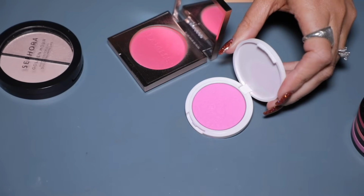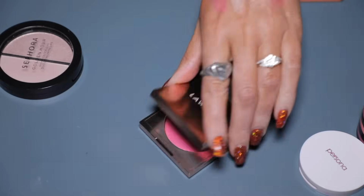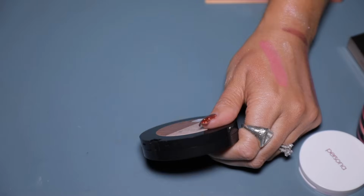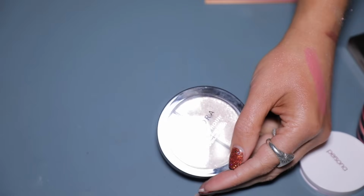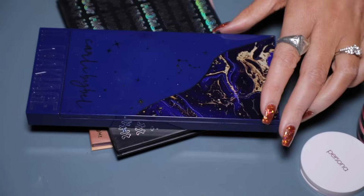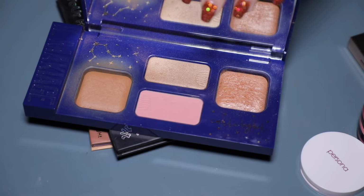I have this blush from Persona. I have 1 blush from Lawless. And then this highlighter from Sephora Collection is so good. It's in the shade Daybreak. It's really good, y'all. If you ever want to pick this up during the 30% off sale they have, I definitely recommend it. I have the Carly Bible Il Maquillage face palette.